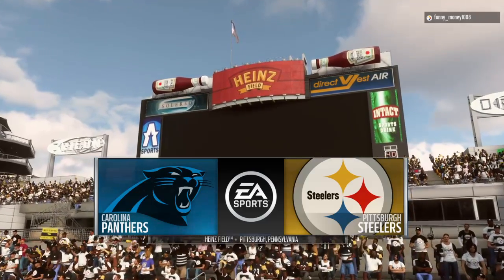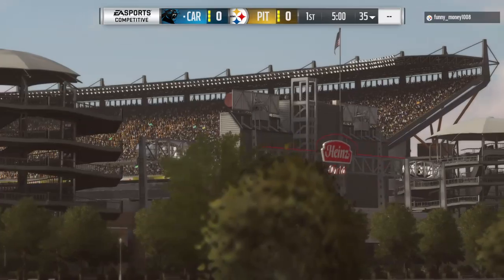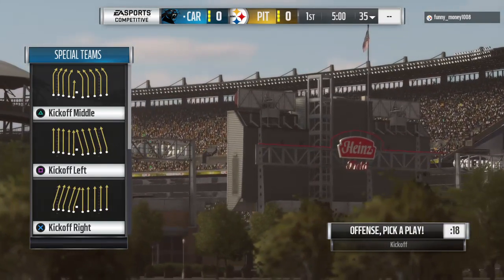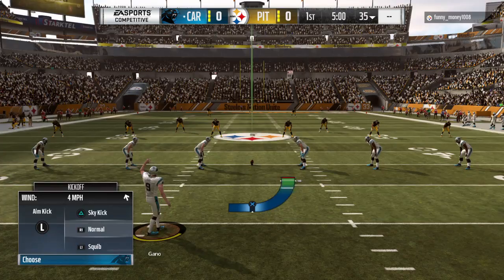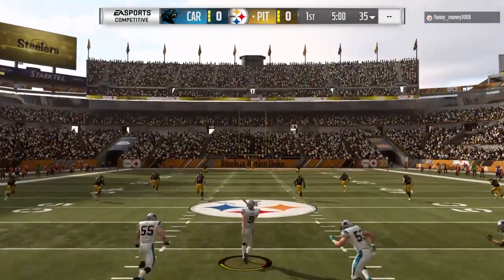Welcome to Heinz Field in Pittsburgh, Pennsylvania. They love the black and gold here in the Steel City, and a few moments ago, their Steelers emerged from the Heinz Field tunnel. They're set, we're set, as the Steelers are ready to do battle with Cam Newton and the Carolina Panthers.